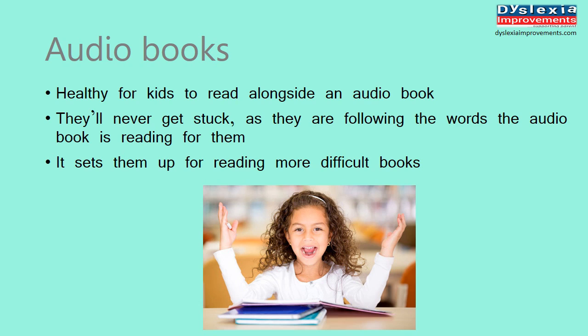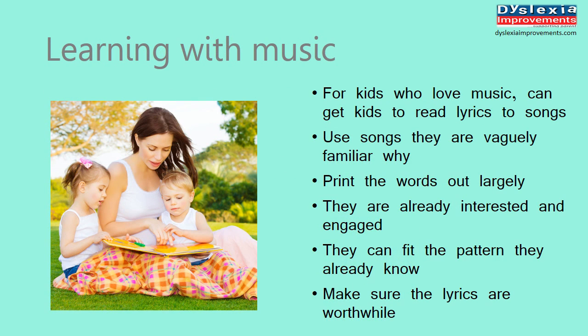Now, for kids who are super excited about music, kids who just love their music, it can be really effective to have your child reading lyrics to songs that they already half know. You don't want kids reading lyrics to songs that they completely know off the top of their head. You want kids reading songs that they're vaguely familiar with, okay? And make sure that the lyrics are printed out large enough that your child can read them. You don't want the child reading the back of a CD cover. They can hardly read them, they're so small. But it is healthy for them to be reading those lyrics because the child's already interested and engaged in that, and the child is familiar with the sound of the tune. The child can make the words fit the pattern that they vaguely remember from the last time they heard the song.